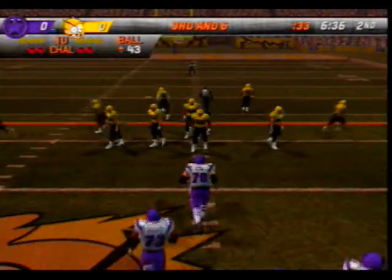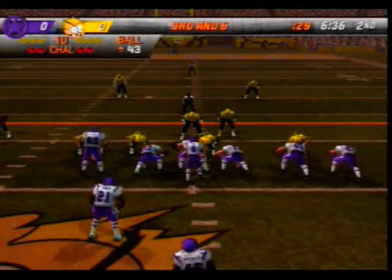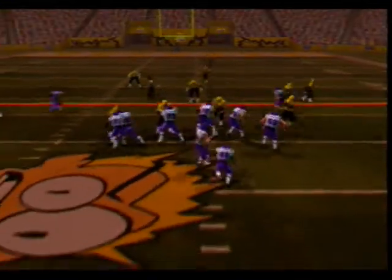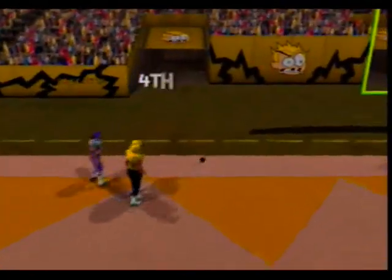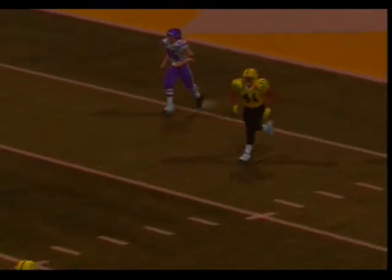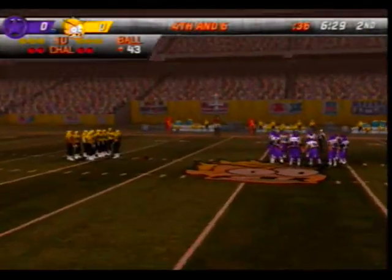Third and six. Ball on the 43-yard line. Keep the throttle down. Fakes the throw. Throws one up in the end zone. Almost picked off. Got away with a bad throw on third down, John. The defender did a great job of breaking up the touchdown. But still, he should have had himself a pick.